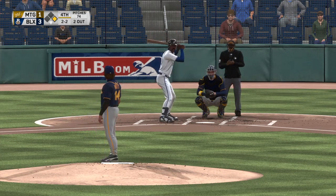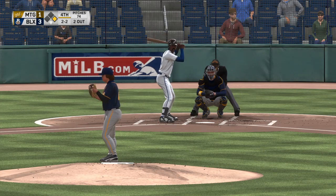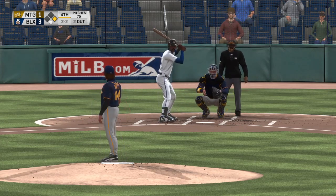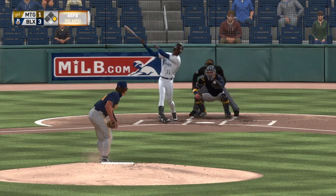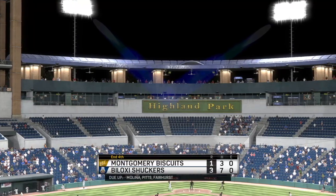Fastball is looked at for strike 2. Here it is. Turned on that one and crushed it. Just pulled it a little foul. Another 2-2 offering. And he strikes him out here, so he's able to stop the bleeding a bit as this side is retired.